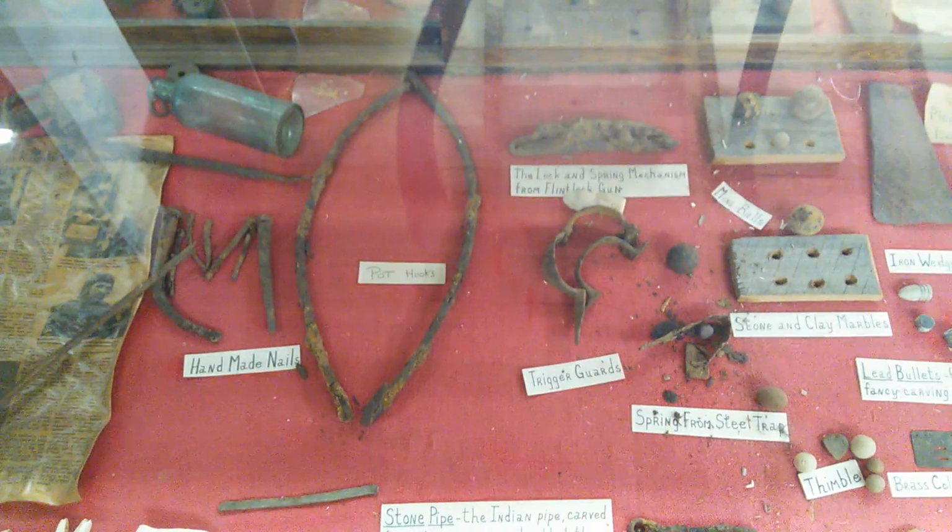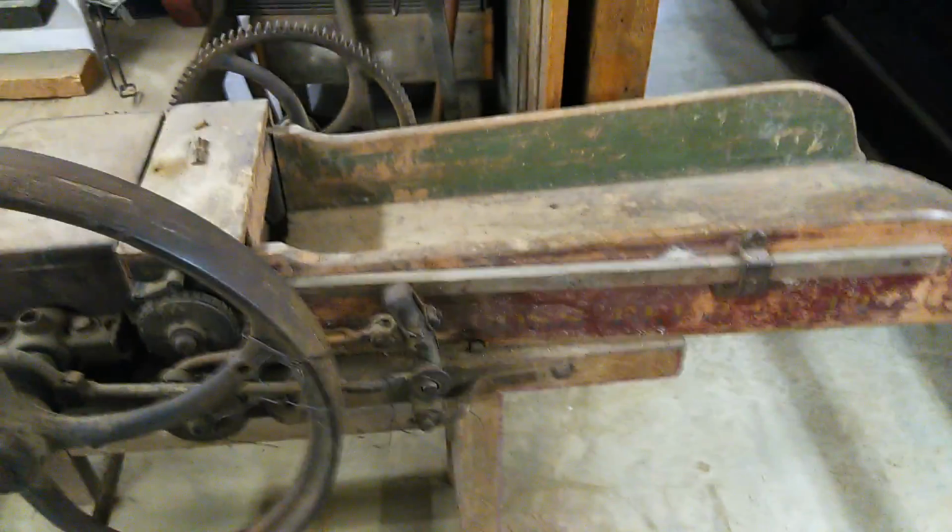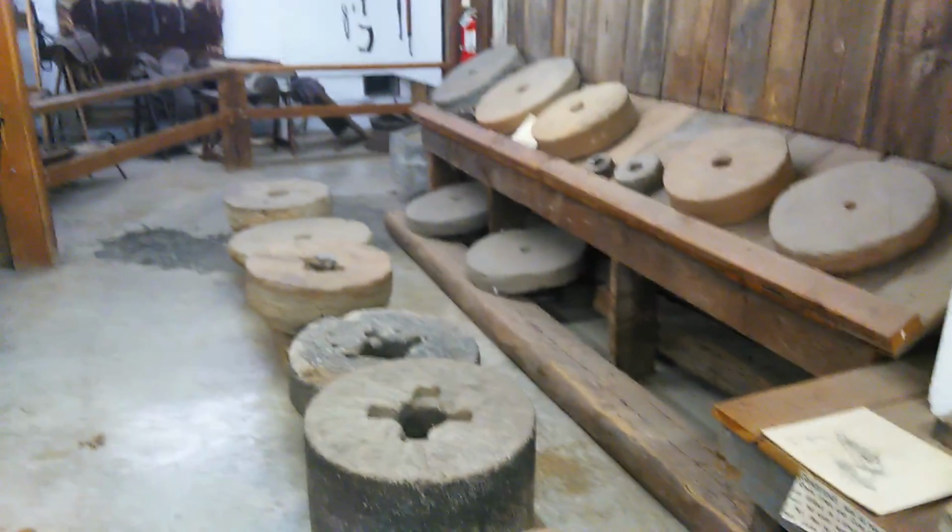All manner of displays here. See if I can get some that don't have quite the reflection. Yeah, there we go. Pieces of guns, bullets, things that have been found and dug up, all types of locks. I am not real sure what this processed. I would say it was possibly corn, but then they had whetstones for sharpening their instruments, grinding stones that were in the mill.